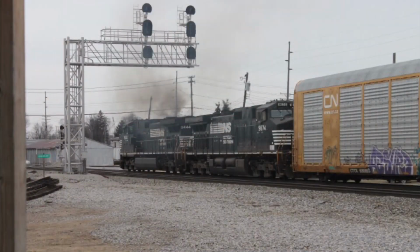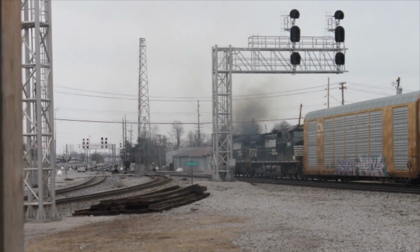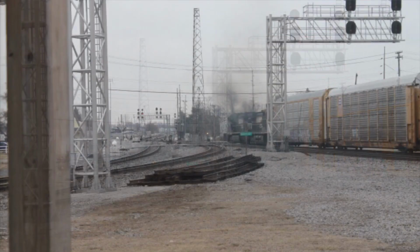Here are some of the photos that I took of 9444's smoking turbocharger. I'm planning on doing a 12-hour rail fanning session in Bellevue, Ohio during the summer. Maybe I'll catch a heritage unit.